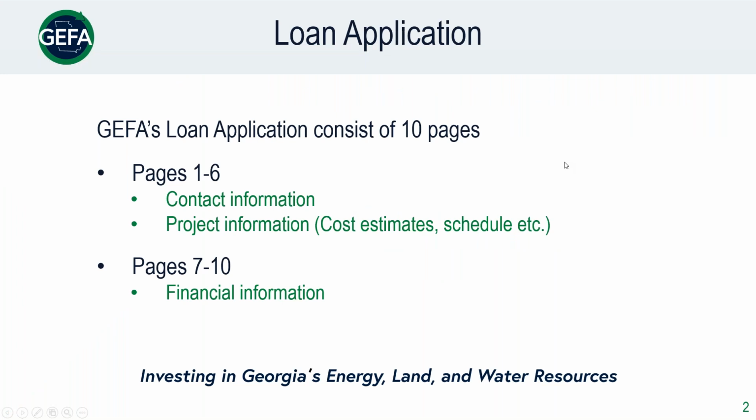The GEFA loan application consists of 10 pages. Pages 1 to 6, Amanda went over them with cost estimate, schedule, and other things required by the policies and procedures from federal and state. Pages 7 to 10 are the information that we are looking for from the financial perspective, and this information is very critical for our underwriting.